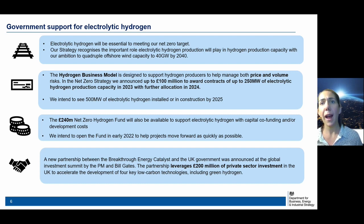I also wanted to flag the Net Zero Hydrogen Fund. So this is making available capital co-funding, and £240 million has been announced for that. And again, we hope to have that open at the start of next year and begin to award it to projects that want some government co-funding to build hydrogen production facilities.